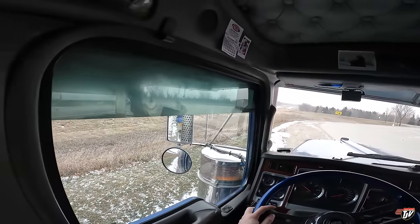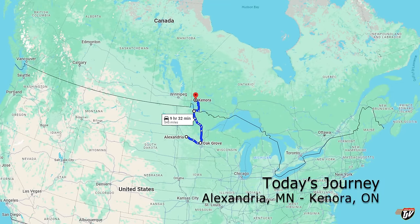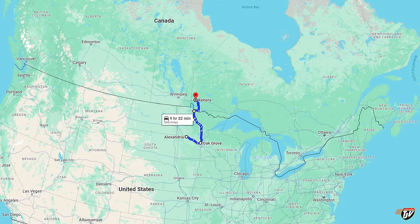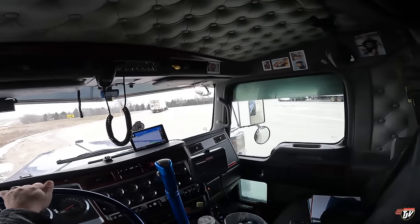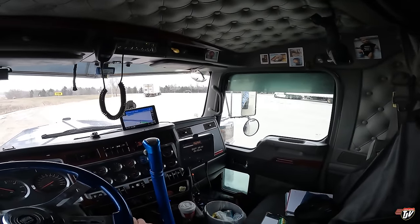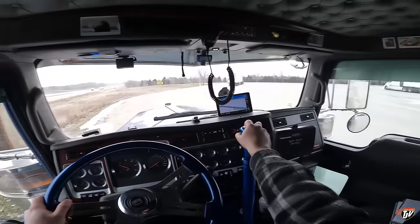Lights are on. Wiggle the truck back and forth just to make sure all my brakes are not frozen. They're all gonna release. Beautiful. Now we're just gonna make sure that the trailer brakes work. Spike them. They definitely work. My trailer's attached to my truck. It's not gonna fall off.